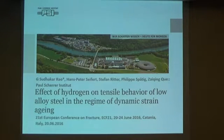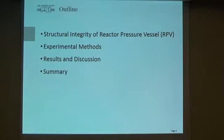Basically, I want to emphasize that there is vast research on the hydrogen embrittlement of different steels and different materials, but all of it is mainly concerned with room temperature and less than 150 degrees Celsius, because it is believed that the hydrogen effects disappear above 200 degrees Celsius. That is why there is very little research on hydrogen embrittlement in the dynamic strain aging behavior of nuclear reactor pressure vessel steels. So this is the outline of the presentation.